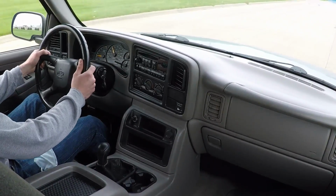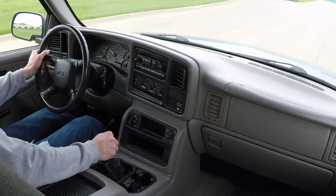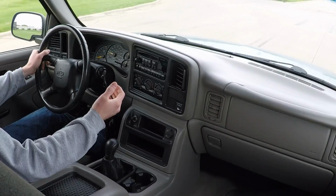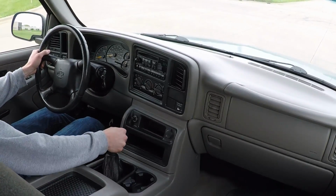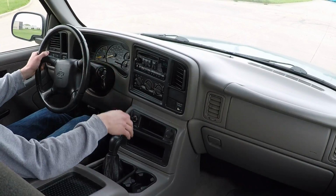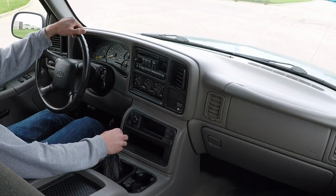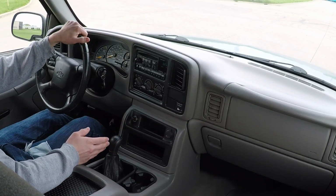I've seen all over the internet that people with these trucks complain about the second to third shift. They say it's really hard to get into gear or that it has a delay or something like that, and they say it's between 4,500 and higher, so around 5,000 RPM. I'm going to give it a test right here. I'm going to shift from 2 to 3 at 5,000, give you an idea what it looks like.